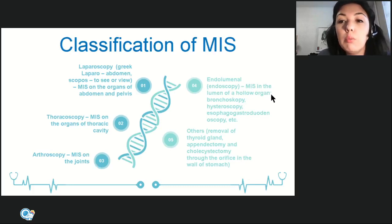So when we do not create any incisions, we just enter through natural orifices. Yes, bronchoscopy, in this case, we can enter through the oral cavity or even through the nasal cavity. Hysteroscopy, when we enter through the vagina, esophagogastroduodenoscopy through the oral cavity again, etc. Yes, there are many different methods of endoscopy.